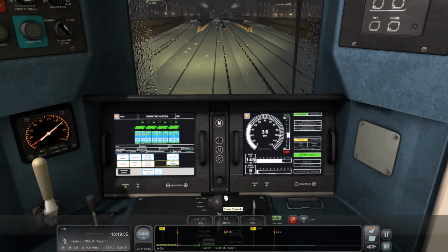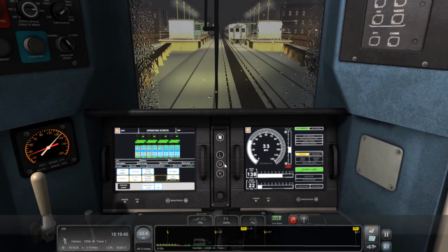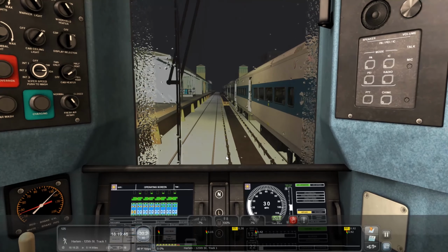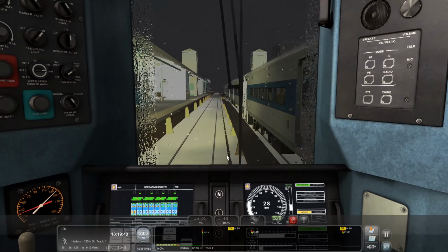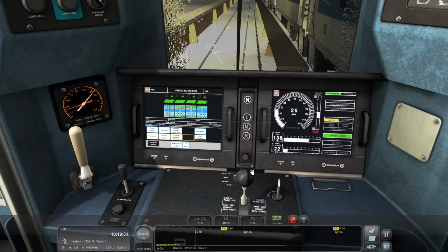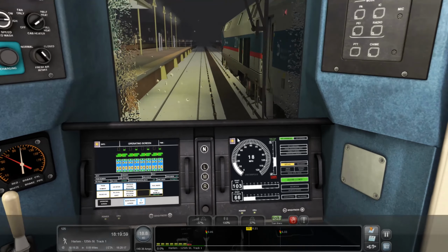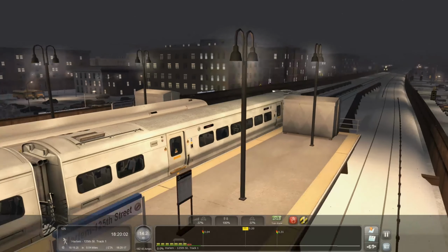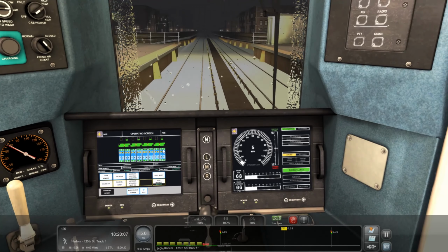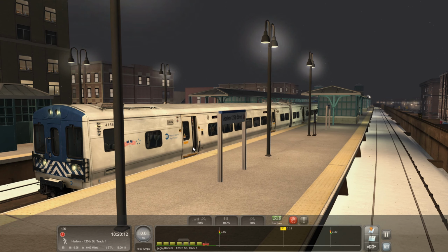Looks like we do have an inbound at Harlem as well, so they're really running the inbounds. That's two outbounds and like four inbounds since we started this scenario. Oh man, the brakes on this thing sound freaking horrible. Yeah, the brakes sound really horrible. Good God. I think we're all on. Just about. We're on. Awesome. There's those doors opening.